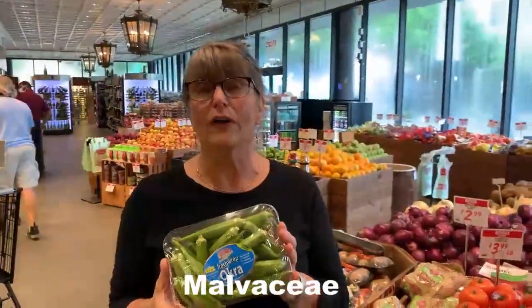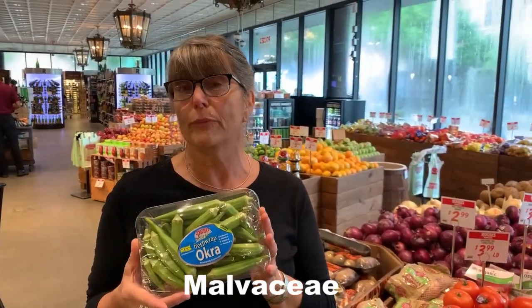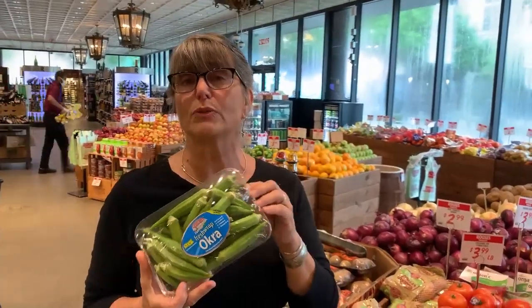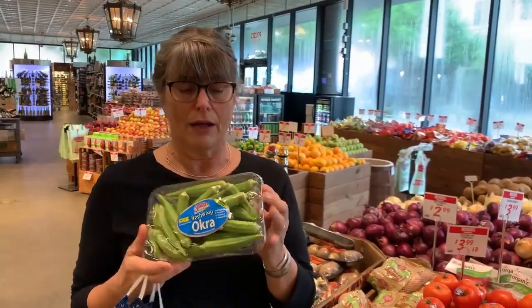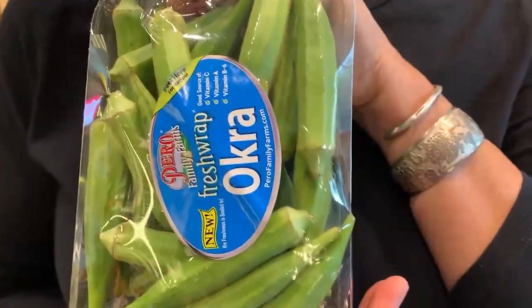And here we have okra. It's an edible pod from the hibiscus family. So you're probably more familiar with the flowering hibiscus that would grow as an ornamental, or it's also closely related to cotton, where we use the fur around the seeds once it makes a fruit. Of course, you know gumbo if you're from Louisiana. You can't have gumbo without okra.